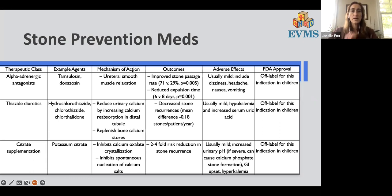Other stone prevention meds that we use. Say you have a kiddo diagnosed with a ureteral stone. We have done studies on alpha blockers in children, just as we have in adults. Multi-institutional studies have shown that it improves the stone passage rate and time. So we do still use them typically for stones under 1 centimeter in size. We want kids to be as comfortable as they can and pass it as quickly as they can. They actually do quite a better job at spontaneous stone passage, I believe, compared with what adults do.